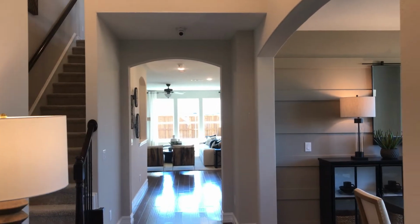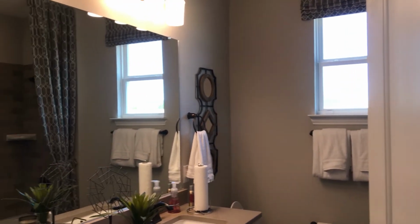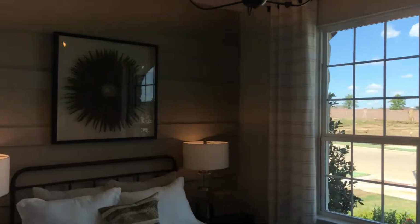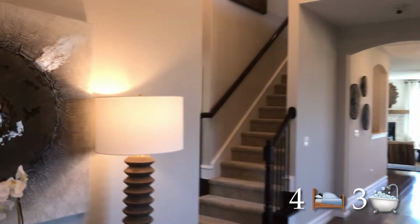Okay guys, when you first walk into this home, here's one thing I love about it. You automatically walk into a full-size bathroom right here when you first come in, and the first bedroom on the first floor. So this is 4 bedrooms, 2 baths, okay? You got 2 bedrooms downstairs and 2 upstairs, okay?